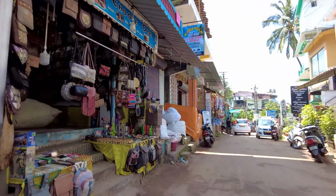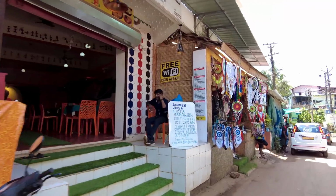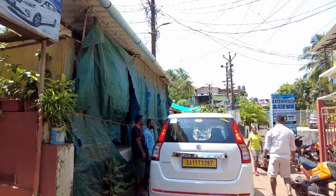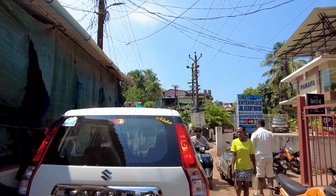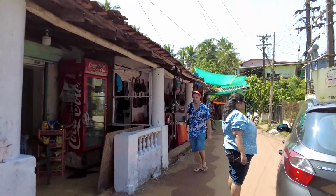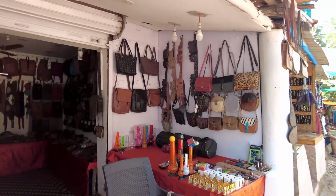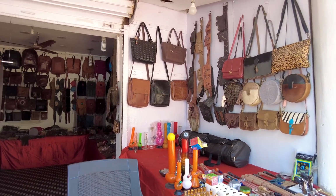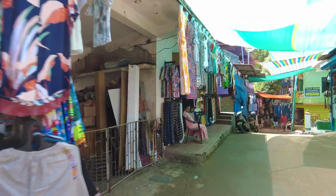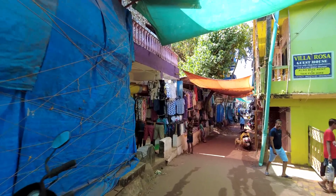So we are going to go all the way down to the beach. This is the main beach area. Let me just show you once I cross this taxi. Yeah, so let's continue. If you see here, these are those unique items that I was telling you about, the leather bags and things like that. And you have a lot of jewelry as well that you can buy here. Even the jewelry is pretty unique. So let's go right down to the beach.